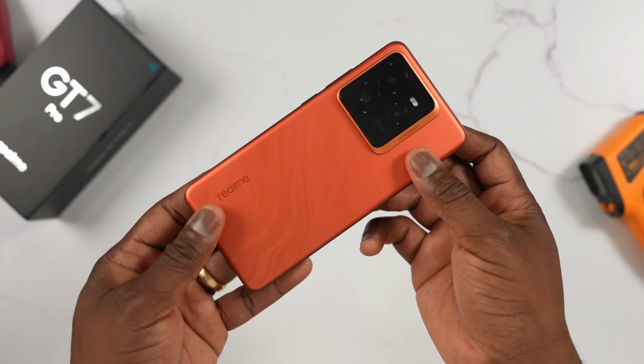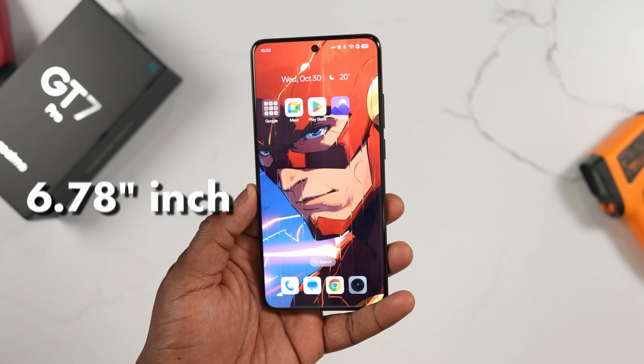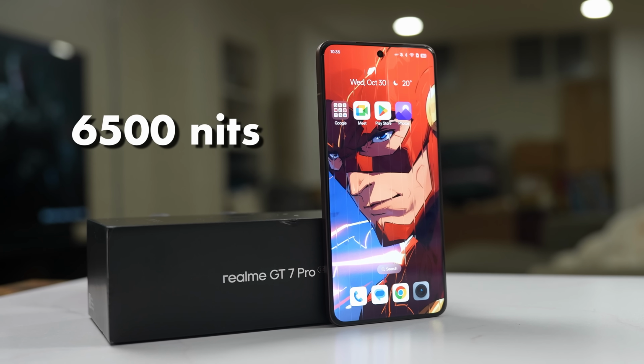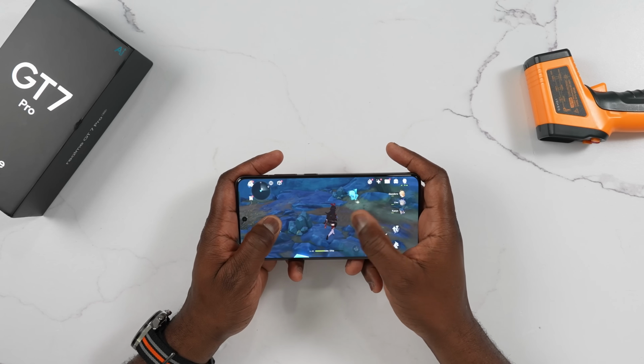It's a pretty nice device overall. You've got a 6.78-inch display. This is a Full HD Plus display. Maximum brightness is 6,500 nits. That is insane. It's super bright on your screen. You can't see that, so I got to drop it down a bit more for you so you get a good idea of how well it looks. This is really nice on the screen. 120 Hz refresh rate, something we love for gaming.